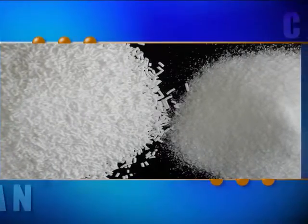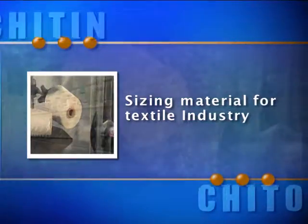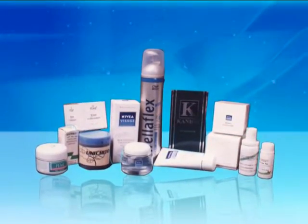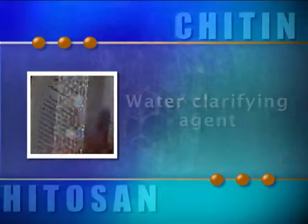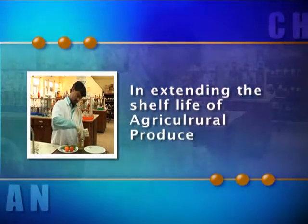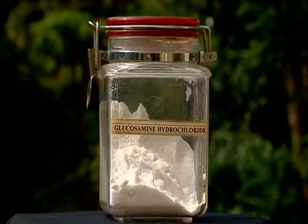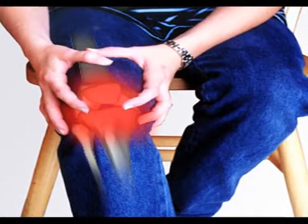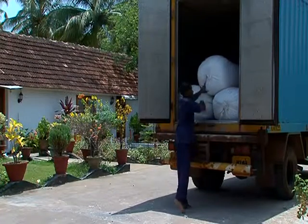Besides hardcore medical functions, chitosan is also used as sizing material for cotton, wool, rayon and other synthetic fibers, making it a boon for the textile industry. It is used in the preparation of cosmetics and pharmaceuticals, in contact lenses and periodontal applications, and as a water clarifying agent. Chitosan also finds use in nanotechnology, in extending the shelf life of agricultural produce, and as a foliar spray for vanilla, orchids and flowering plants. Glucosamine hydrochloride, on the other hand, finds application as a dietary supplement, mainly in controlling arthritis. This makes it a high-demand product, with its current estimated demand being more than 2,000 tons per month.